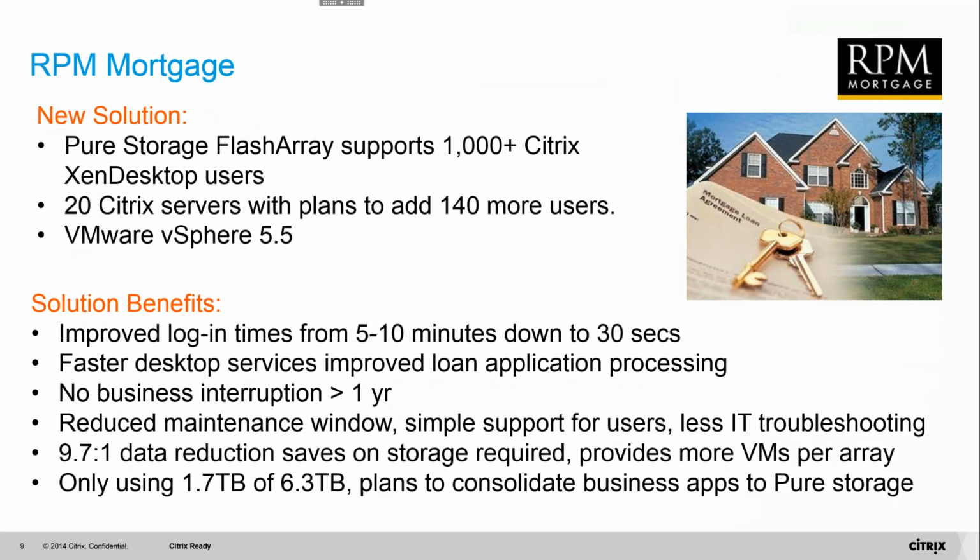Did you look at anybody else? Did you do a head-to-head bake-off? Oh yeah, we looked at the Pure solution and also the Nutanix solution, which is more of an all-in-one box. Their SAN software is actually running off of the ESX host, so it's built in one big shop. The issue we see with that is that once you buy it, you have to keep on getting it. You can't use any other solution with it, like Cisco or any other blade system.